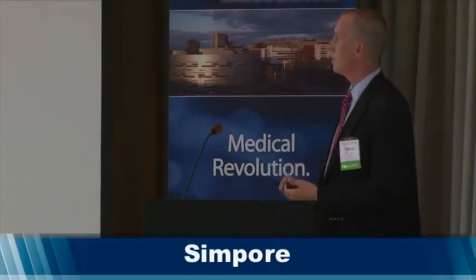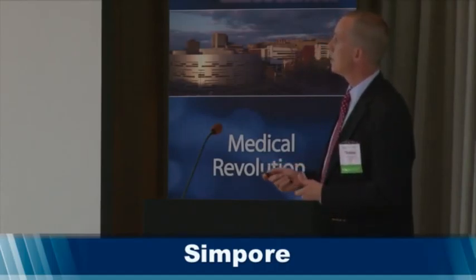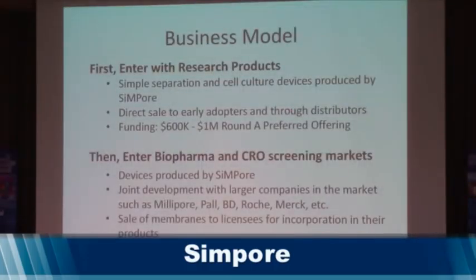Our business model is first to enter the research markets. From there, we want to enter the biopharma and CRO markets. To get into the research markets, we'll be selling separation and cell culture devices that we produce ourselves. We'll be selling these directly and then through distributors. We've already done this successfully with the microscopy product, which we offered initially through a web presence as well as attending technical conferences. Very quickly, we were adopted by several of the distributors. We now sell through 6 distributors internationally and through ourselves, with about half of the sales coming through Simpore and half through our distributors. We'll take the same approach with the life science products and separations and cell culture.